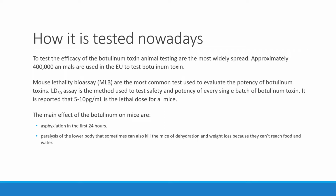Mouse lethality bioassay (MLB) is the most common test used to evaluate the potency of botulinum toxin. The LD50 assay is the only method used to test safety and potency of every single batch of botulinum toxin. In this assay, different doses of the toxin are injected into the mice. It is reported that between 5 and 10 picograms per milliliter is the lethal dose for a mouse.